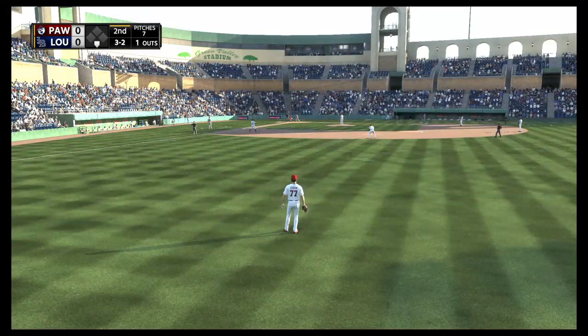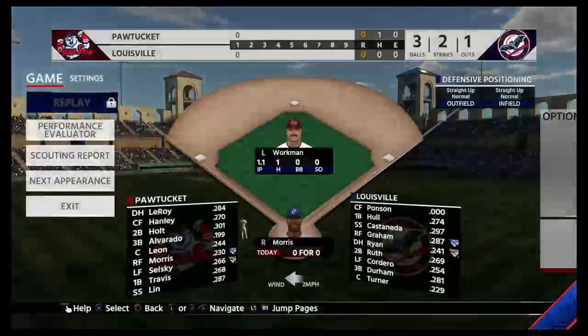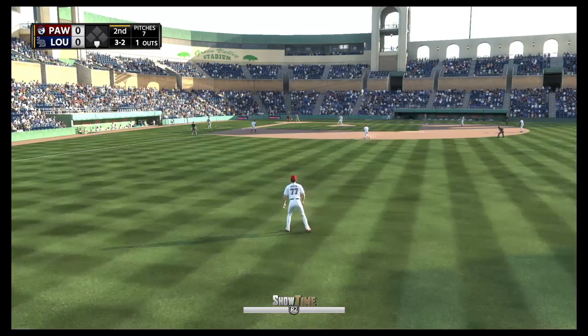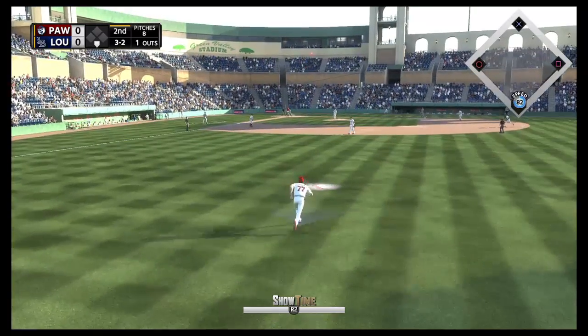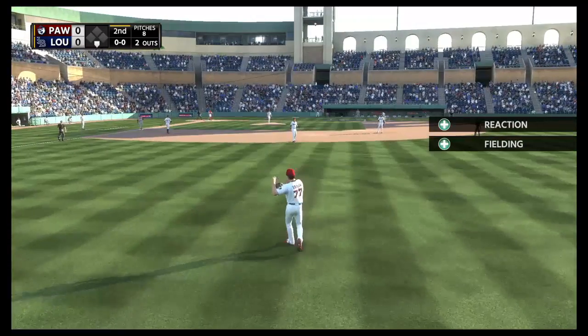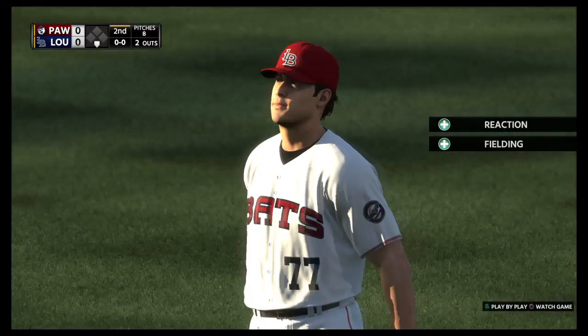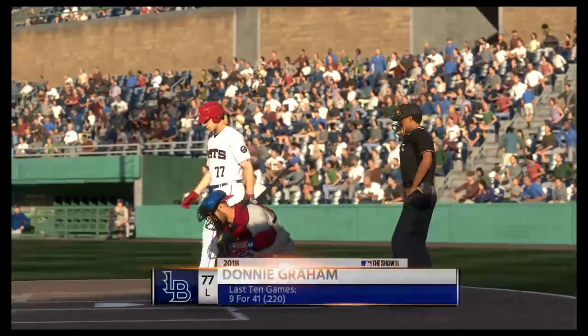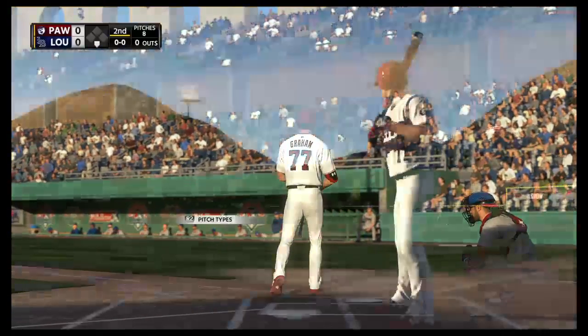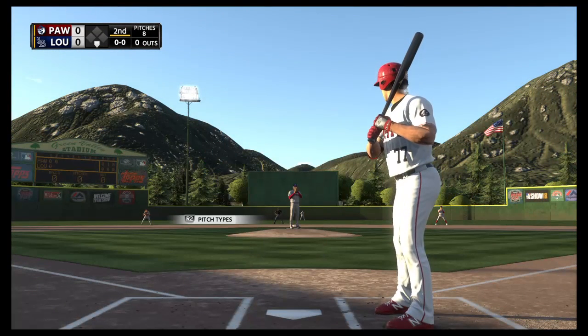In now, Eric Morris. He'll get to take his first cuts here. Eric Morris. Hit the other way out toward right field. Graham has a play. He hauls it in without any trouble, and there are 2 away. Next will be the cleanup hitter, Donnie Graham, and he'll be looking to snap out of it in this one. Not having much success at the plate over the last week and a half.